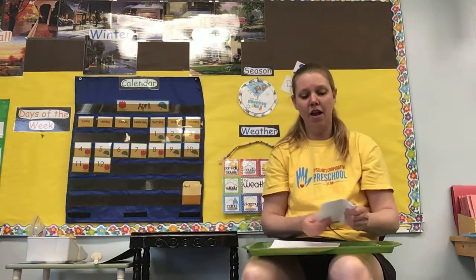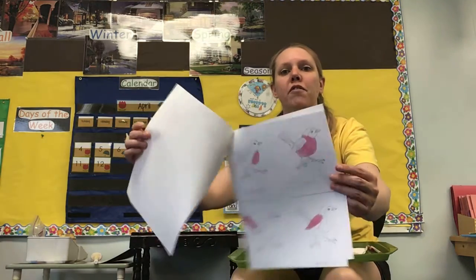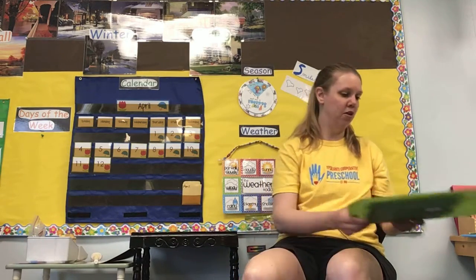All right, and all of those examples are in here. Okay, this shows you exactly what part of the bird to color for each word. So have your parents or grandparents help you figure out which one is which.